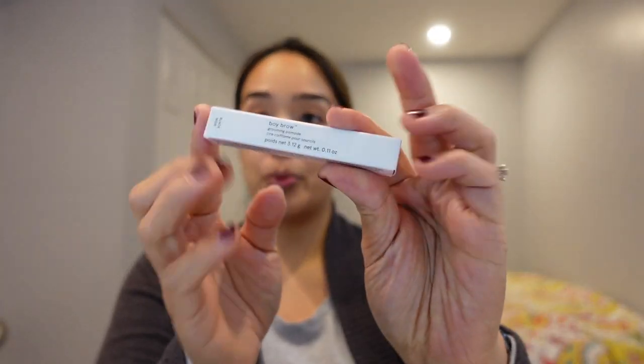I also got the Boy Brow because I do love the Glossier Boy Brow. I always get black, so this is just a little backup because I go through them pretty quickly. It's basically the one consistent brow product I use on a regular basis, or even just like makeup product. I always have something in my brows.